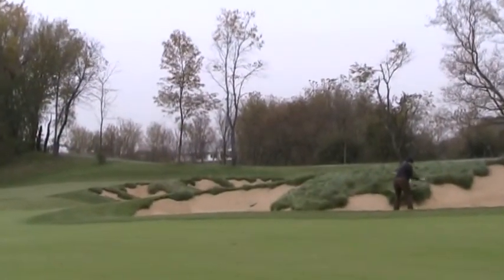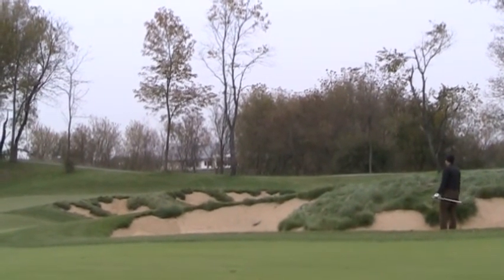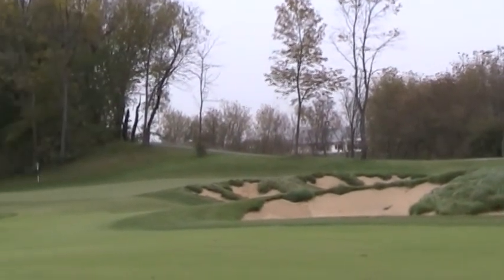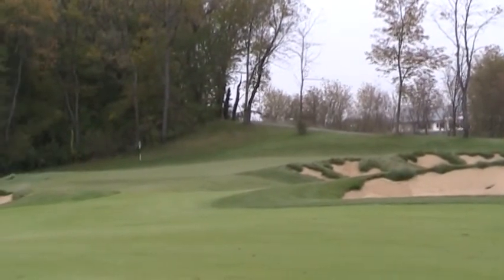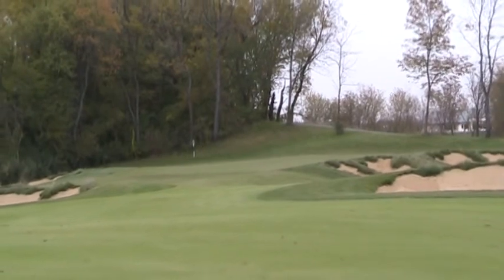Well, Rick, I've had an opportunity to play the course. And with Bowes Creek, it appears you've really achieved your goals and objectives for this project. Well, thanks a lot, Barry. We are absolutely thrilled about the way the finished product turned out.